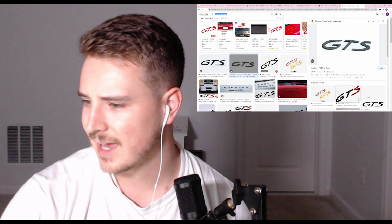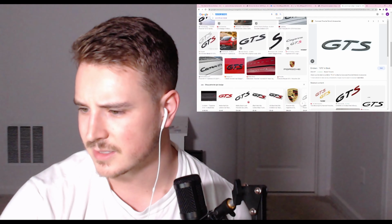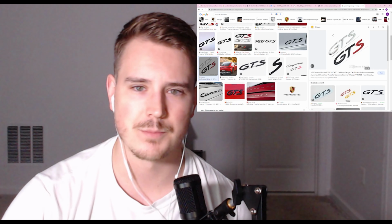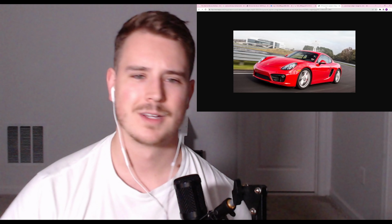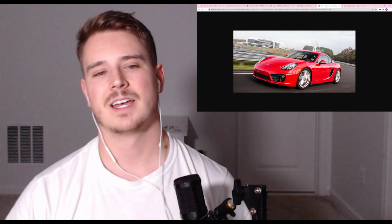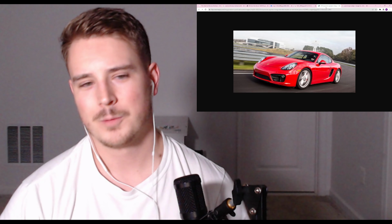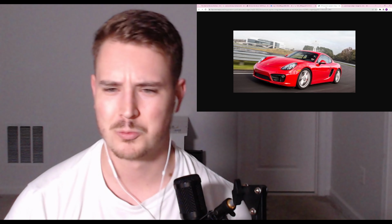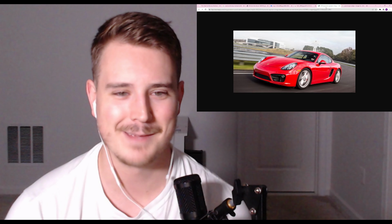The one that they had on the back was like this one right here. This silver one was on the back of it. So we get back and we're both like, well, I guess it's just a fake badge from the previous owner. We didn't think the dealership did it, but we were just like, I guess the last owner fake badged it.